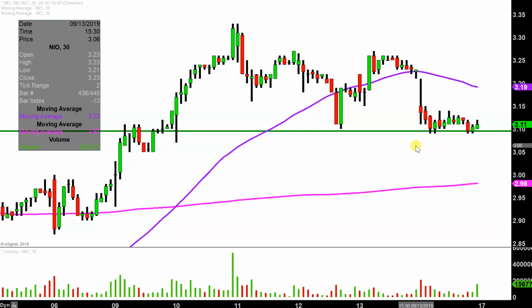And I bring all that up because when a lot of people and eyeballs are watching the same level and wondering the same thing, call it a self-fulfilling prophecy, call it whatever you want, it can produce some very dynamic price movements. And that's what we have here with $3.10.